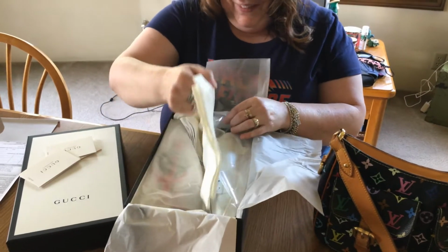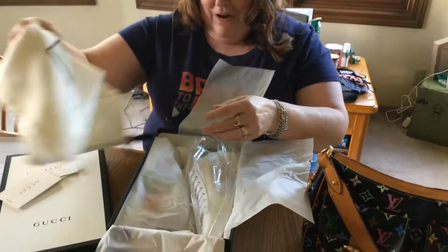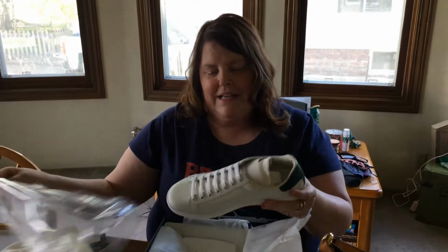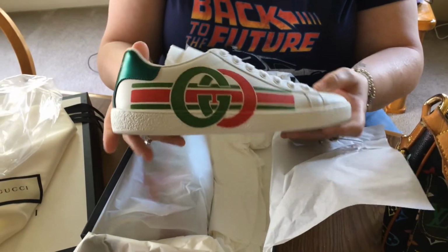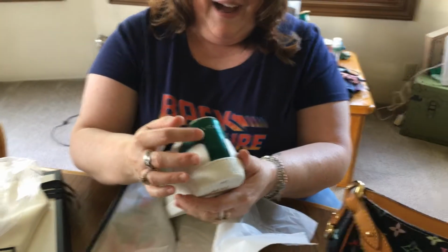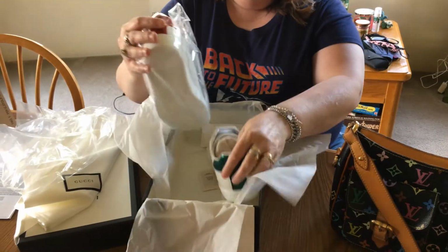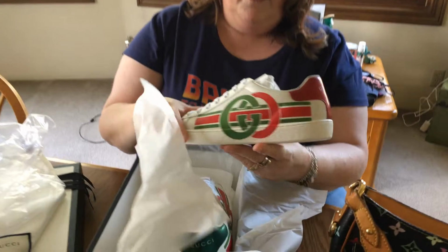gosh. They do come with a dust bag. Dust bags. One for each shoe. Oh my stars. These are gorgeous. Oh my gosh. So here's what I got. And I knew I wanted a pair of white Gucci tennies, but I really wanted this shiny back on them. It's what I wanted. I don't know why. It just really appeals to me. And then the other one has red on it. So it's the same logo here with the red.